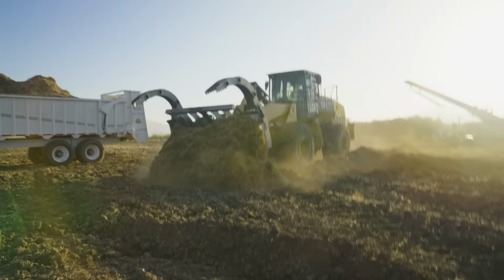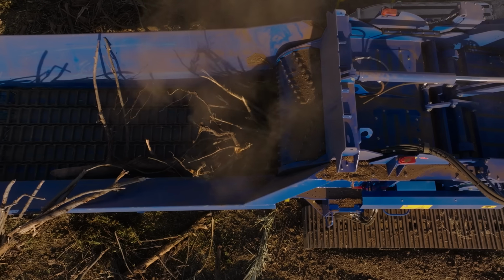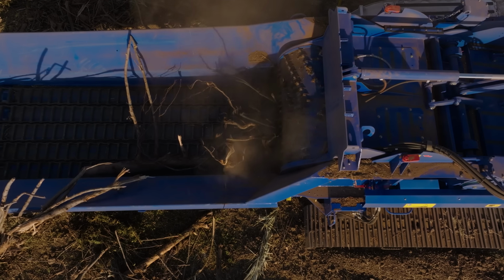Every machine they have in their fleet is tailored to this kind of work, ag work, out here in Central California. We are in the belly of the beast. This is the feeder, so the trees are dropped right where I'm standing by that 330, and are dragged towards the business end of the machine.